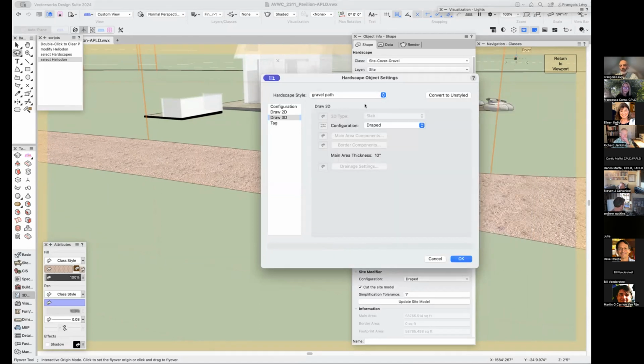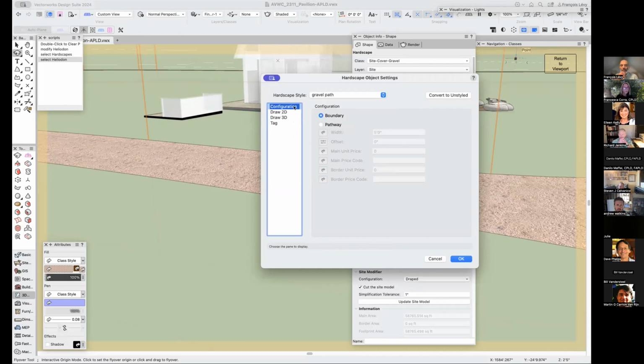So I can have multiple instances of that hardscape. And if I change the depth of the gravel or the type of gravel or whatever in one, it'll change on all of them. That's the benefit of a style: you set it up once and then you can use it as many times as you want. In this case, the two configuration options are a boundary or a pathway.